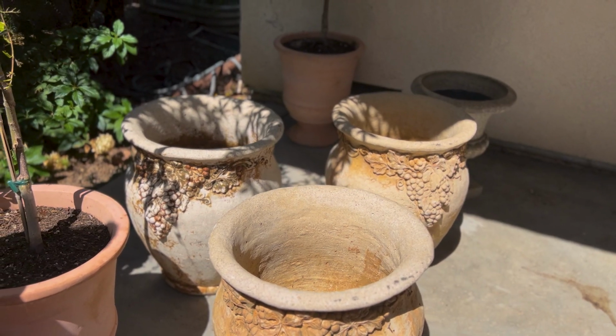Terracotta is wonderful. They are just so expensive. So today we are going to use what we have. We're going to make the best of it, and hopefully we can make some passable aged terracotta pots.